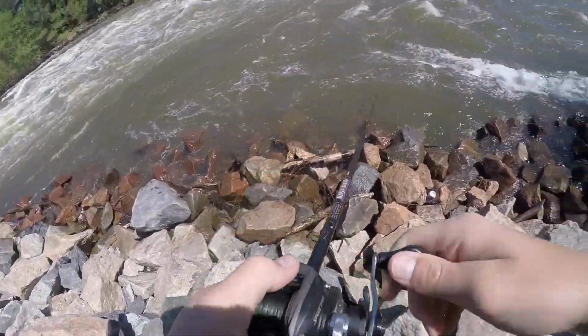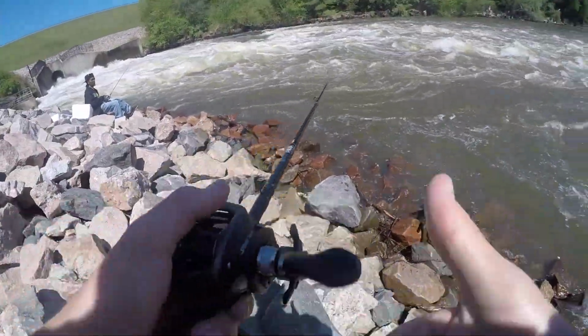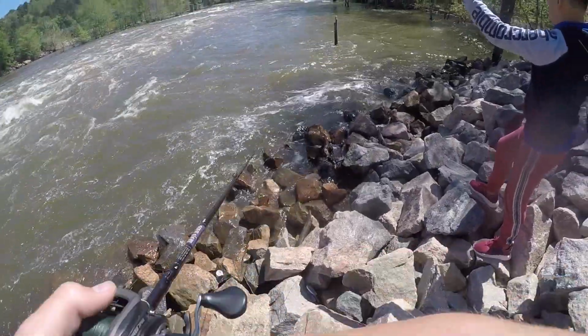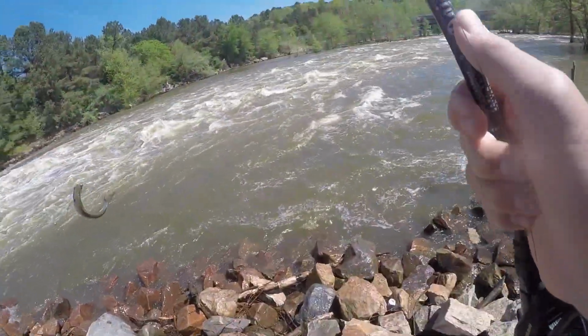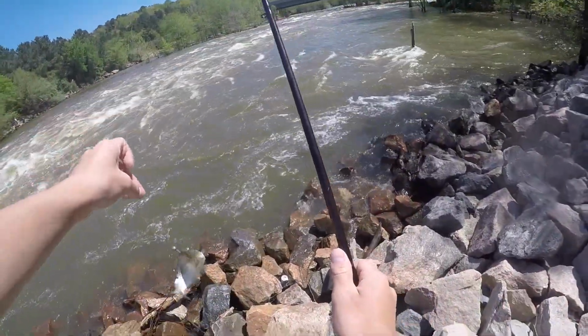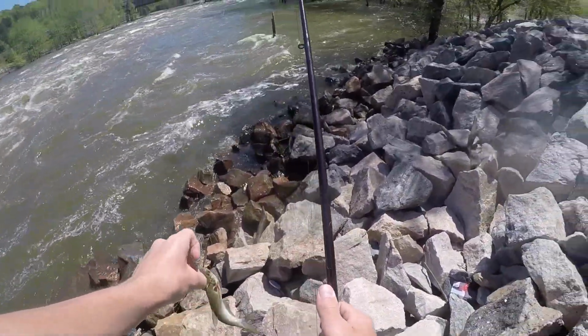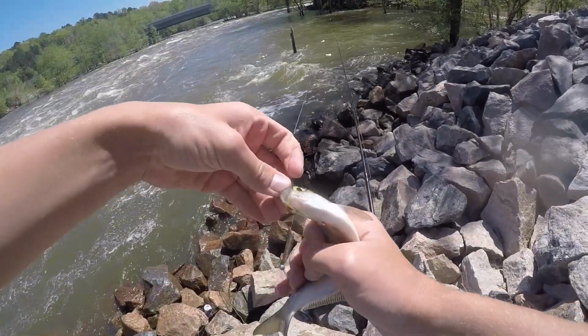I don't know if it's gonna get down deep enough, but you can try. Man, got whacked. Put on some more. You can put on another one if you want. There we go, got him. Oh my gosh, this guy's tiny. How does this even happen? Look at this. He's so tiny. This is the smallest one we've gotten all year. Tiny little guy.